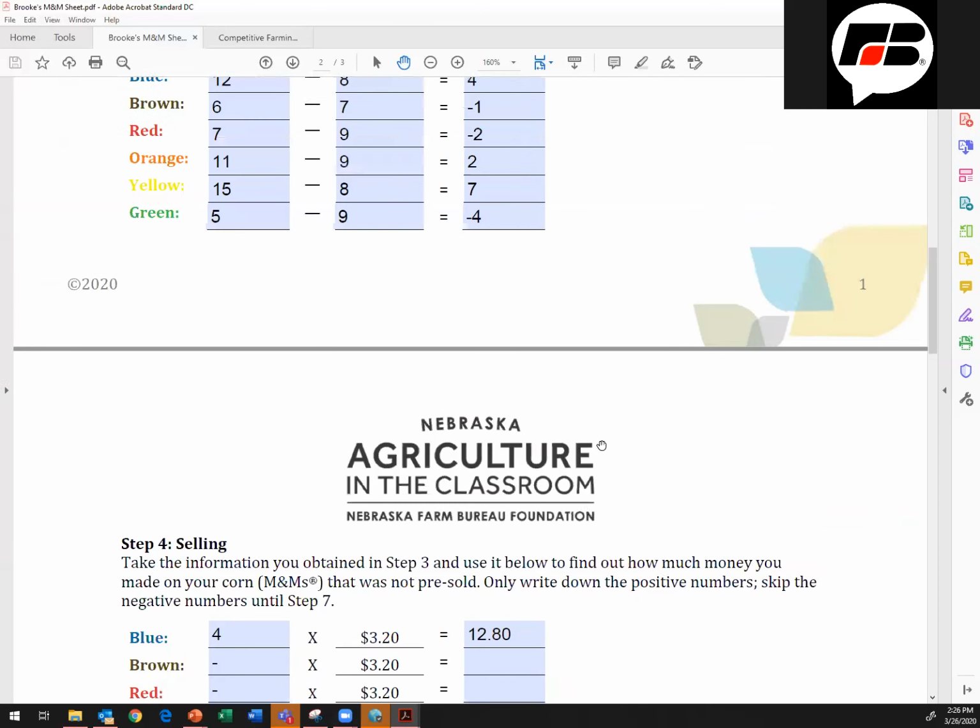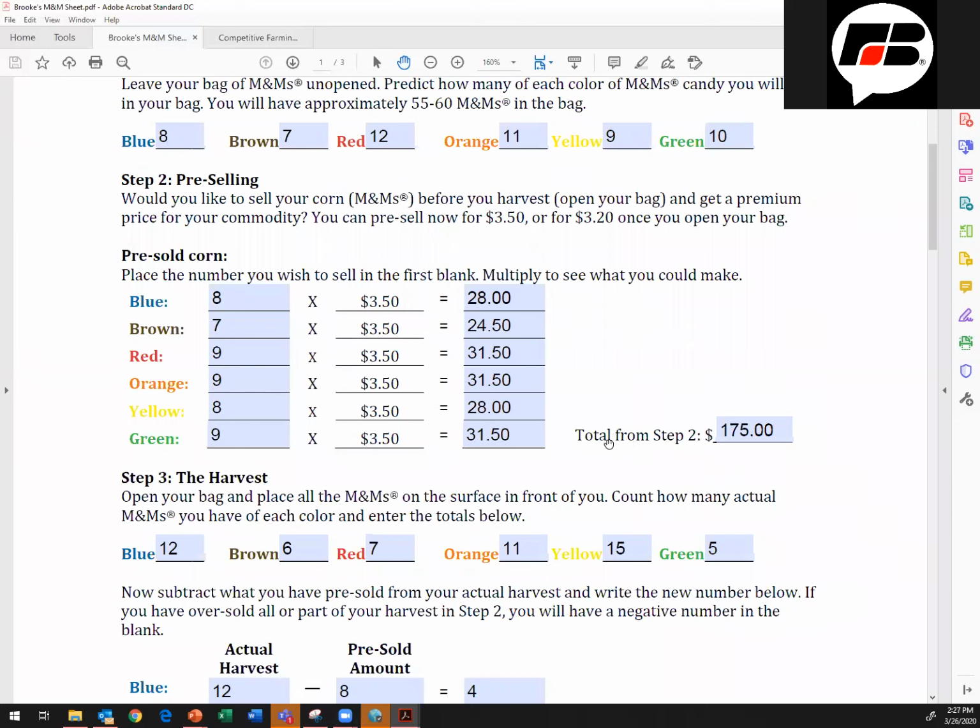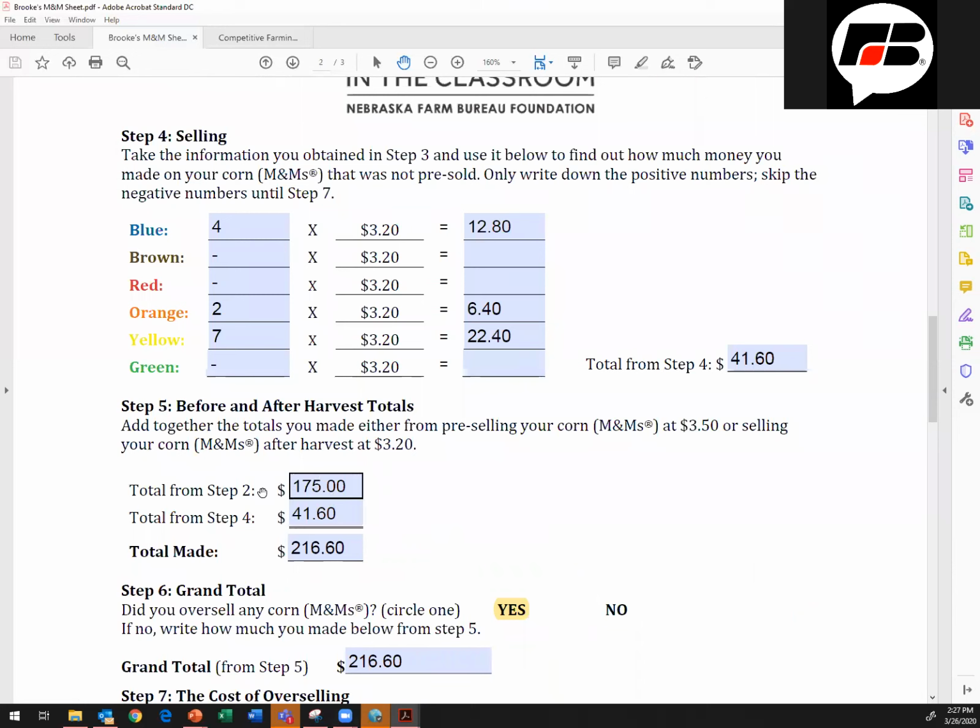If you remember, if we scroll back up to step number 2, our total from step number 2 in my bag of M&Ms was $175. My $175 goes in this blank. And if I scroll up to step number 4, this was after harvest, which was $41.60. And that gave me a total from adding these 2 numbers up of $216.60. Again, your totals will be different than mine. Press pause, complete step number 5, and resume playing when you're ready for step 6.